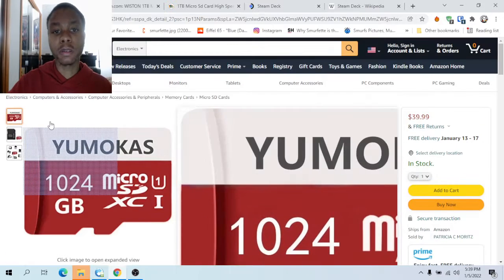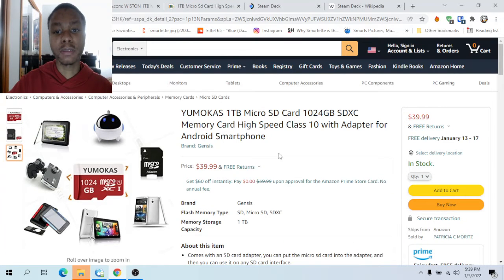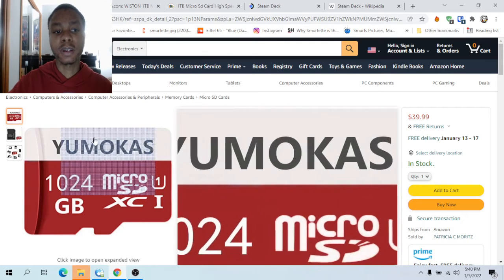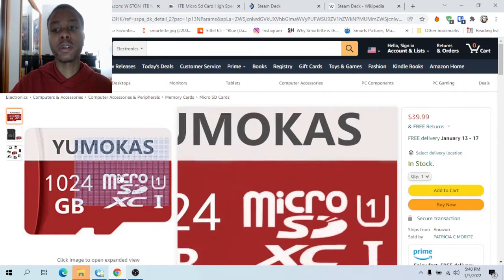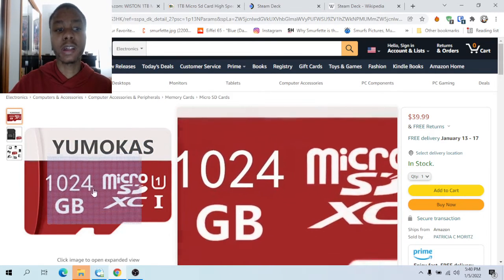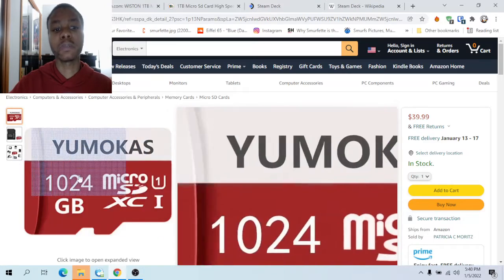But the problem is, I don't think this is fake. I'll just see if it works in my Steam Deck. I'll test it on my PC first. People told us about buying SD cards from Amazon or eBay or Newegg or other places like that, that it's not good. Like this SD card here that I'm getting because it's cheaper. It's $40, and it's supposed to be really good. I didn't try it before, so hopefully it's worth it.